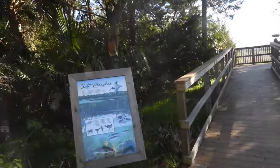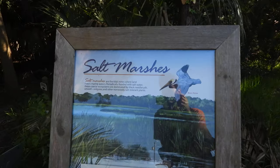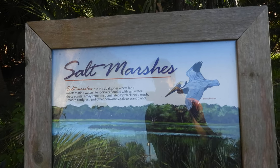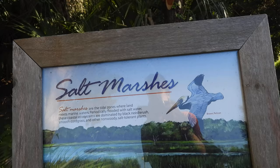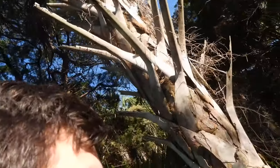Okay, I'm located at Egans Creek Preserve. Here's things about salt marshes. Salt marshes are tidal zones where land meets marine waters. Periodically flooded with salt water, these coastal ecosystems are dominated by black needle rush, smooth cordgrass, and other blah, blah, blah. It's just about the land, nothing real spectacular.